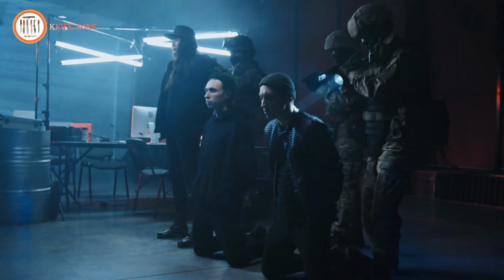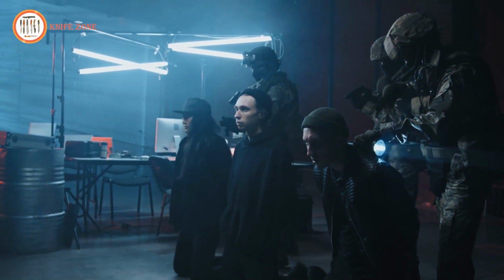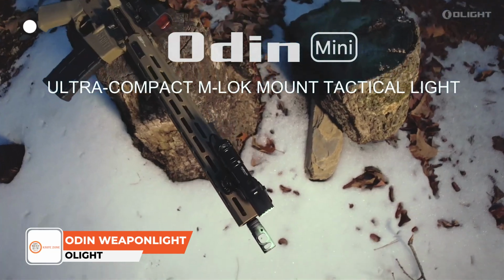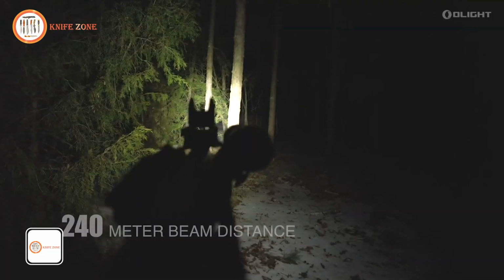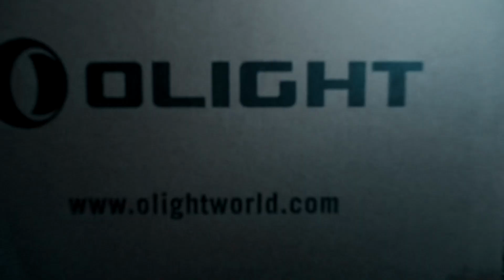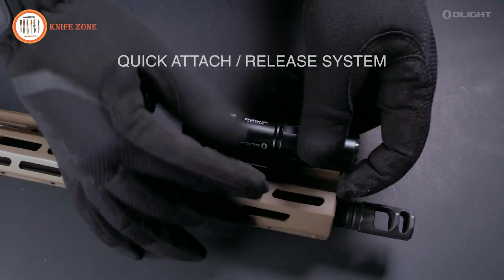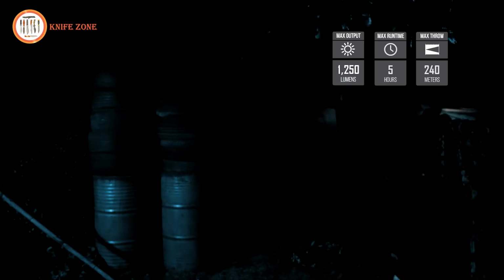In demanding situations, reliable and powerful illumination is essential for precision and safety. The OLIGHT Odin Weaponlight delivers exceptional performance with up to 1,250 lumens of brightness and a 240-meter beam distance, powered by a customized battery. Designed for versatility, it includes a removable M-LOK rail mount for quick and secure attachment with a push-to-lock mechanism, ensuring easy adaptability across platforms.